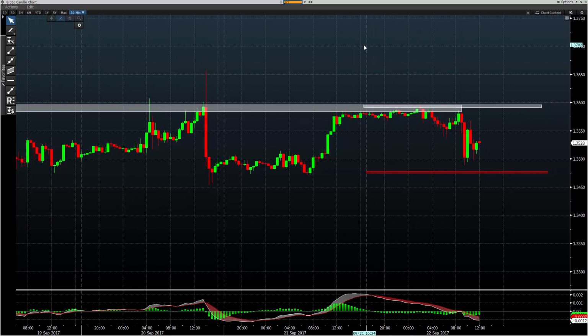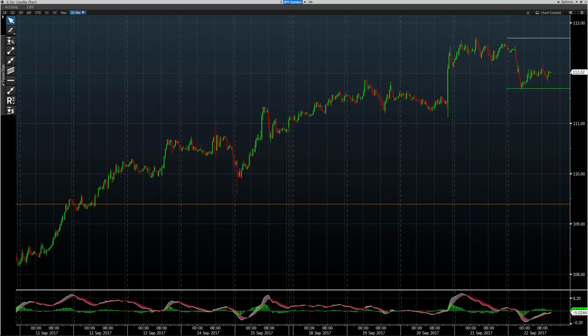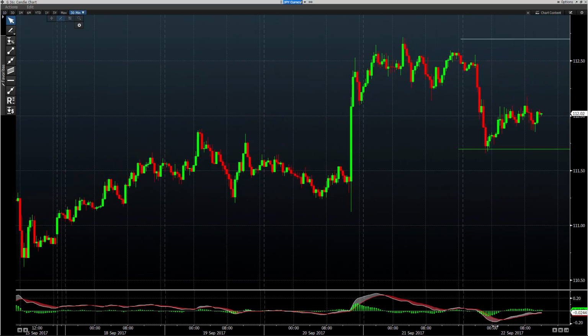Dollar yen. So let's look at some of the levels we've been looking at in dollar yen, and we'll bring into focus the movement we saw last night. So again, this has kind of been a pattern over the last several weeks, and probably even into early August, where you see news out of North Korea, and that's all it was last night, was a bit of reaction.